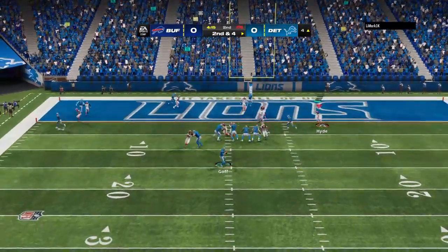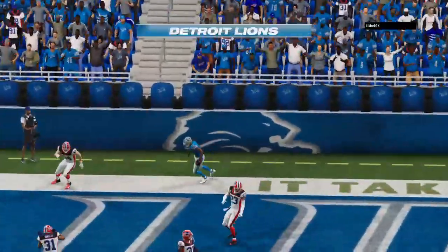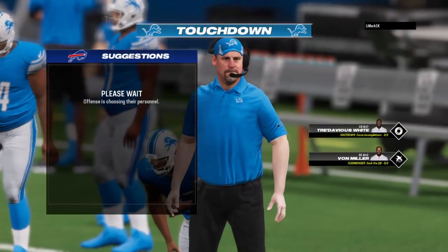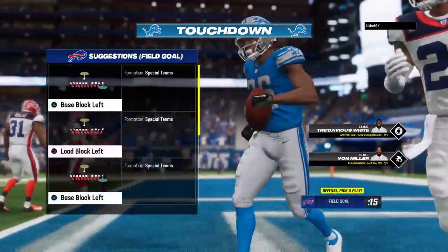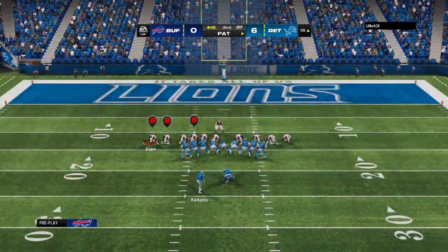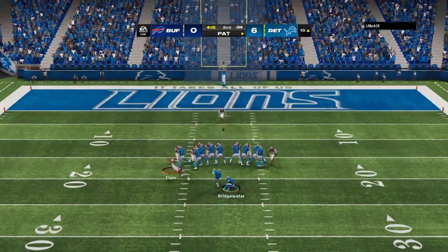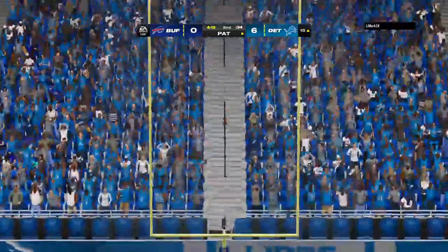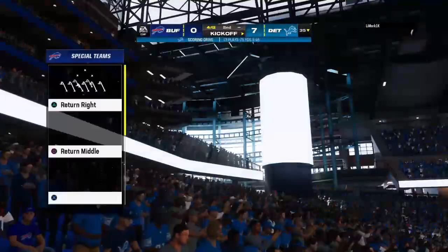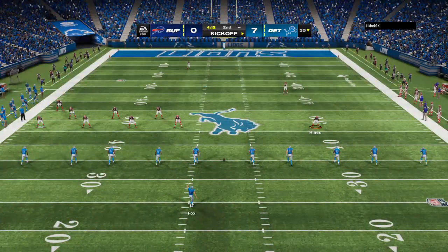Here's Goff now on 2nd down. And he's got his man. It's caught for a Lion touchdown. Jahmyr Gibbs from 4 yards out. And the Lions post the first points of the ball game as they take the lead here in this second quarter. Extra point by Badgley, up and good. And that makes the score 7-0.